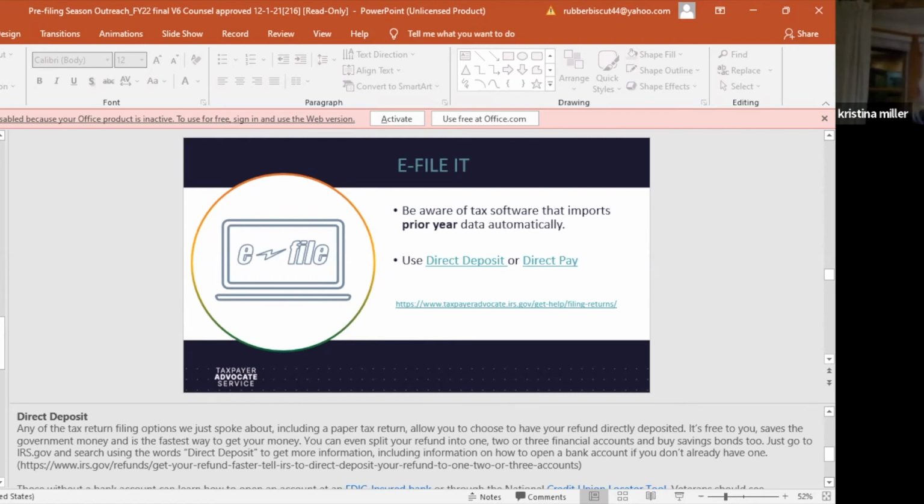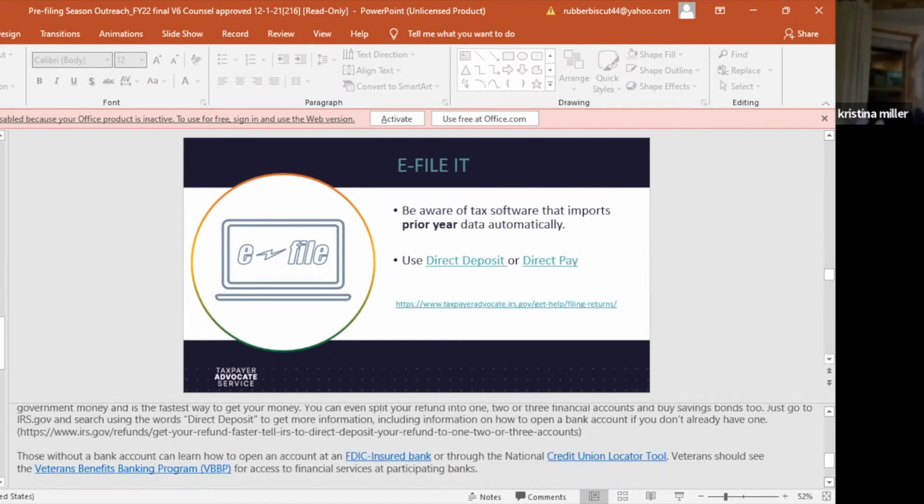Down on the bottom where it says direct deposit, any of the tax return filing options we just spoke about, including paper tax return, allow you to choose to have your refund directly deposited. It's free to you, saves the government money, and it's the fastest way for you to get your money. You can even split your refund into 1, 2, or 3 financial accounts and buy savings bonds also. Just go to irs.gov and search the words direct deposit. That'll give you additional information if you choose to split them, or if you choose to use the savings bonds option.